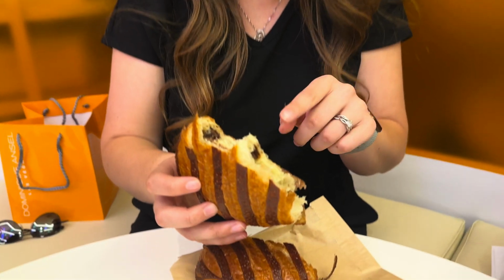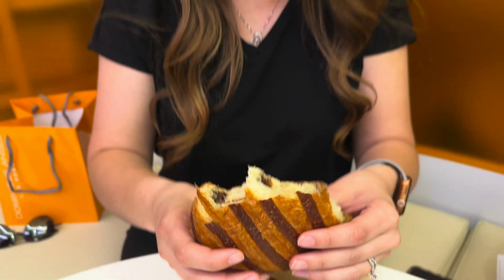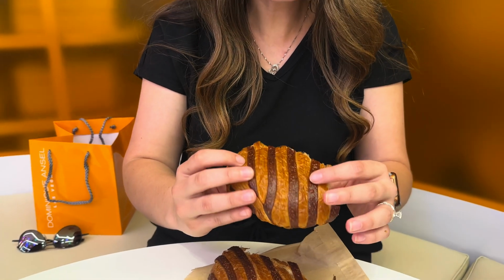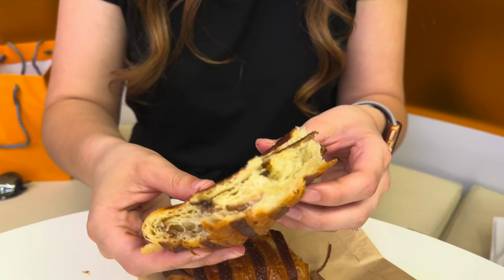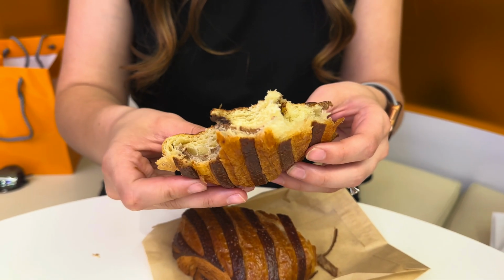This was delicious. The chocolate on the inside wasn't too dark and was nice and sweet. And the croissant itself was so buttery and flaky and soft. It was exactly what a chocolate croissant should be. The next time we're in Vegas, I will definitely be stopping by this Dominique Ansel Bakery again and getting a chocolate croissant. It was one of the best I've ever had, and I've been craving another one ever since.